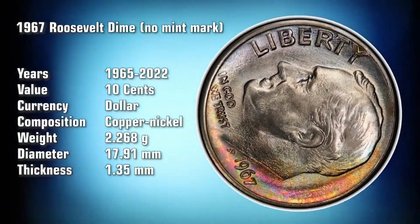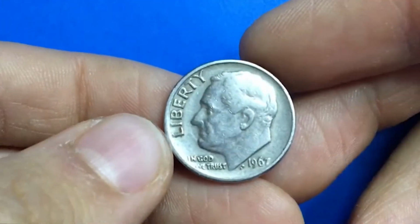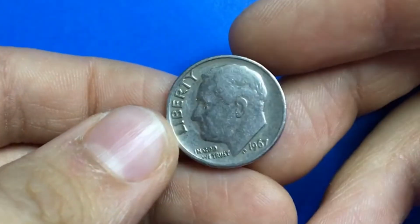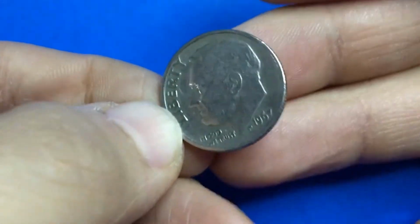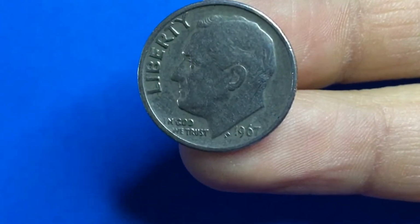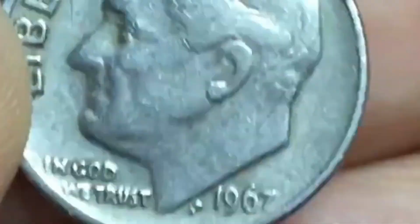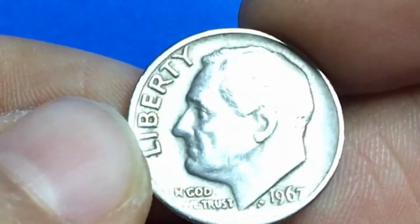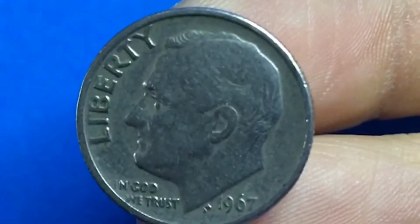So this is a 1967 Roosevelt dime or 10 cent with no mint mark. Made of copper nickel, weighs 2.2 grams, has a diameter of 17.9 millimeters. The obverse exhibits sharply detailed design elements. Head of Franklin D. Roosevelt, 32nd President of the United States, facing left, accompanied by the motto "In God We Trust" and the lettering "Liberty" along the northwestern edge. Tiny initials of engraver John Sinnock to the left of the mint date. Overall in very fine condition, has good eye appeal. Reflectivity softened by an abundance of faint hairlines all around the fields. All letterings are devoid of wear, are crisp and bold.